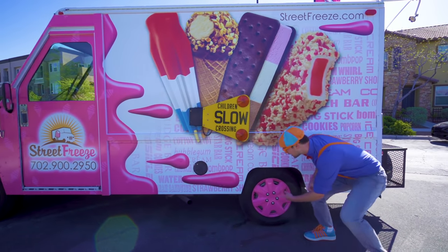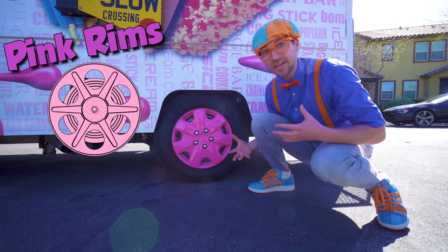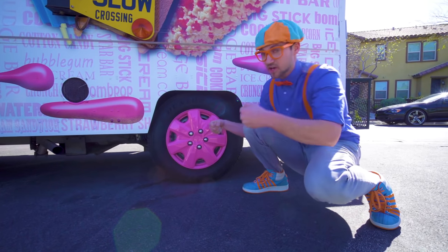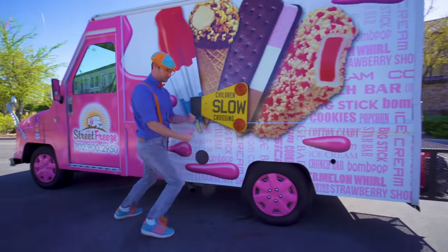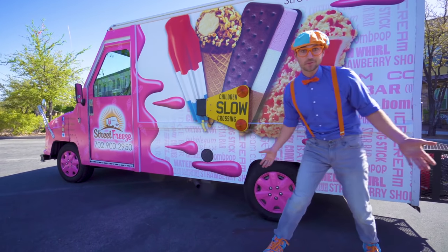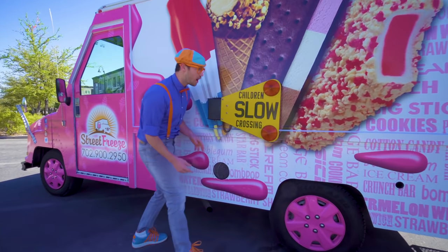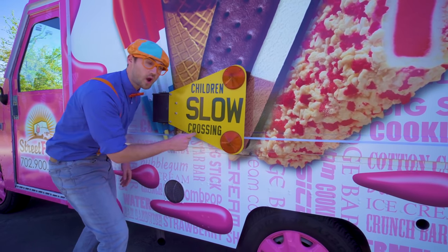Ooh, look at these. So cool! They're pink rims, so then the ice cream truck can drive around on the street. Ring, ring, ring. Sweet wheels and tires. Ooh, what's this? Huh, it says, children, slow, crossing.